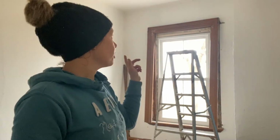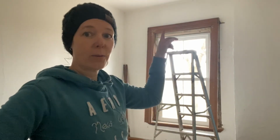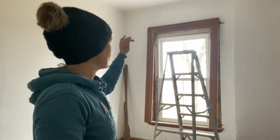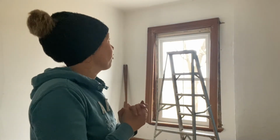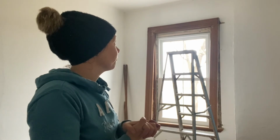Okay, I am going to try and get this trim off of Michael's window frame. I have it loosened all along the bottom, and most of the top, it's just the middle, so we'll see if we get it off without it breaking or falling. Those are the two big things, I think, and we'll see how it goes.